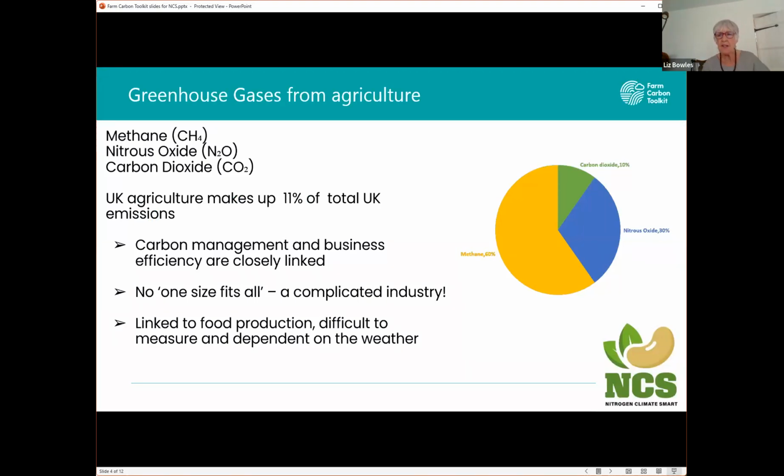So this really just gives you a breakdown of all the greenhouse gases from agriculture. And it's quite different to the overall national picture. You can see that within agriculture, the predominance of methane and nitrous oxide is far greater than carbon dioxide. So effectively within agriculture, a lot of our challenge is how to reduce our emissions of nitrous oxide and methane as much as it is carbon dioxide.